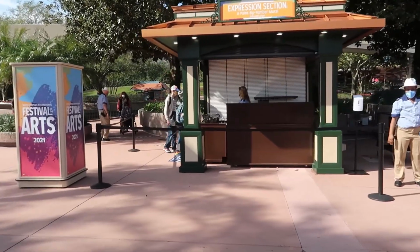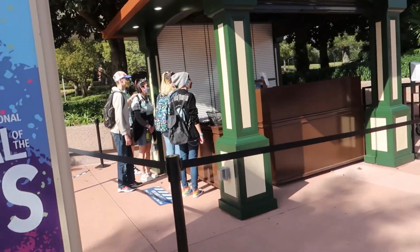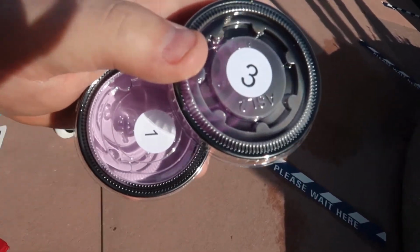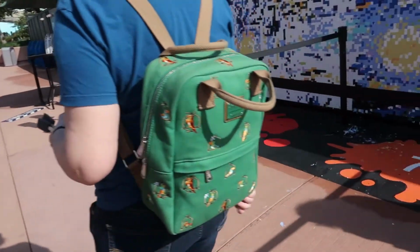So I'm not sure if it's like this at all the venues, but for the one over there, we have to get in line and get our paint over here, then go back in line over there. Colors 1 and 3, which is like a lavender and a purple, I think. All right, section 8. This is where we go. We have colors 1 and 3.